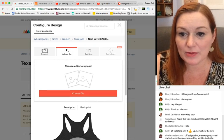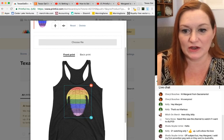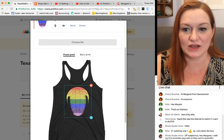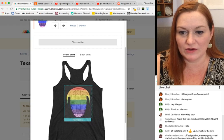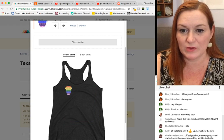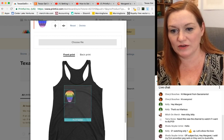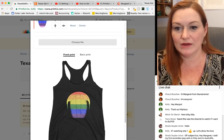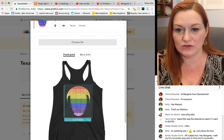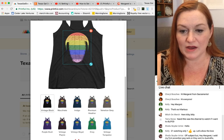All right, so I'm going to upload a file. This is one that I've already done. So here it is. This is my rainbow trilobite. So you can see what the print area is by making it bigger, smaller. So if I want it to be one of those pocket tees, it's going to be on my little pocket. Or if you want it to be big, you can do that. And like so. So easy peasy. That's how that goes. And then you proceed to mock-ups.